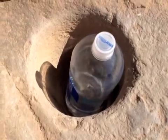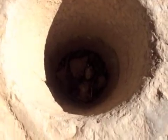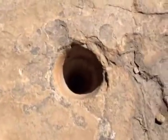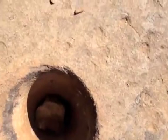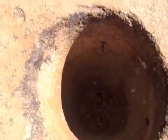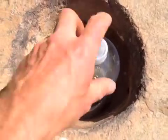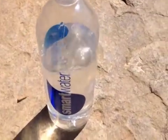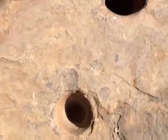Wow, pretty much buries my bottle. Those are deep, and it's not even, there's still debris in there. It's not even to the bottom. There's another one right there. What a trip. Yet another one right here. Wow. What a trip, man. These are deep. That one pretty much buries my bottle. Bottle's pretty big too. It's 1.5 liters. Yeah, that's pretty cool. Nice find.